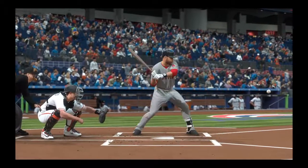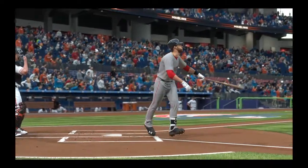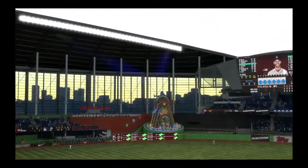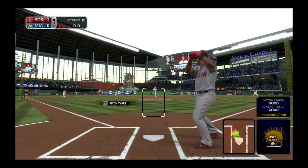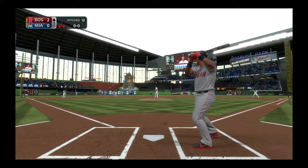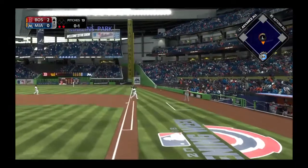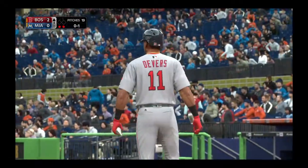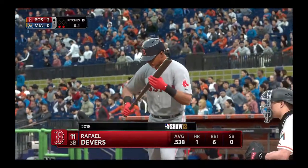Boy, this guy's hot right now. Hit a bomb yesterday and hit another tape measure shot today. When he gets hot, he hits them in bunches. This could be the beginning of one of those extended hot streaks. Rafael Devers, the next to bat. He'll go after the first pitch and bounce it into foul territory. He did not play last night, but clearly back in the starting nine for this one.